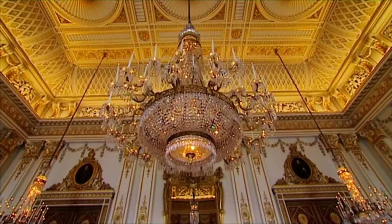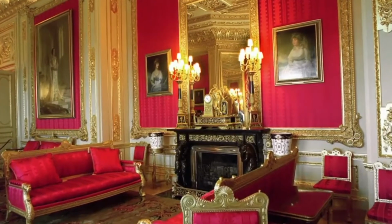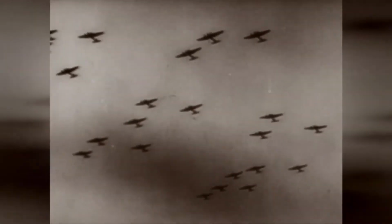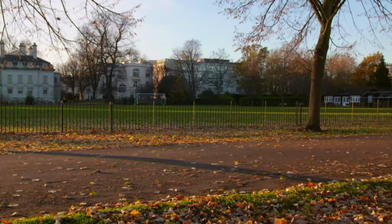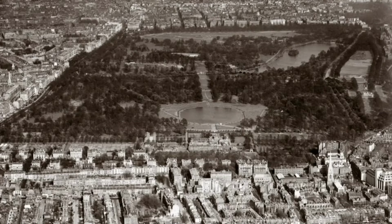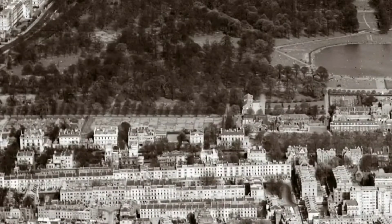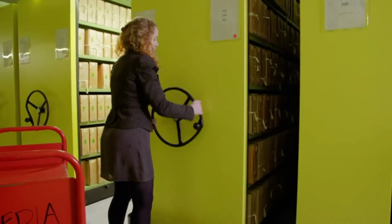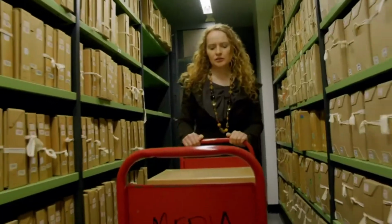The royal palaces. Now they're the epitome of style and grace. But many hide dark histories. During the Second World War, MI19, a branch of military intelligence, commandeered 3 houses on Kensington Palace Gardens, a private road next door to the palace. They became known as the London Cage, a secret interrogation centre for Nazi prisoners of war. Kate Williams has come to the National Archives to find out what was going on there.